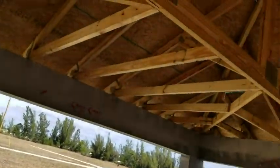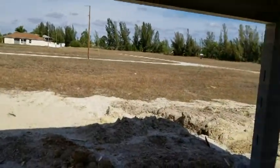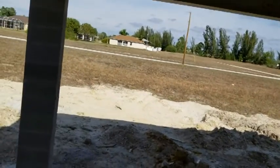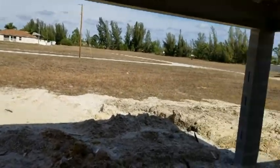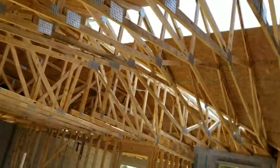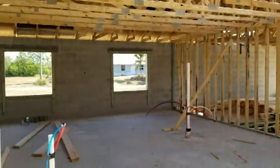And a massive lanai, really a big lanai for a home in this price range. And beautiful views out the back. Plenty of room to add a pool. If whoever buys this wants to add a pool, you've got lots of room to do that out there. Then coming over here, you can see by the trusses, this will be a huge vaulted ceiling. You'll see in other ones we're building just how it feels after it's drywalled.